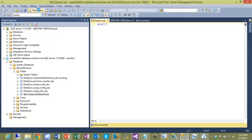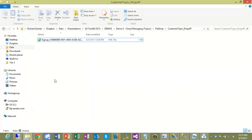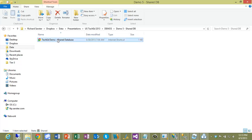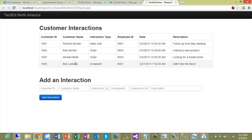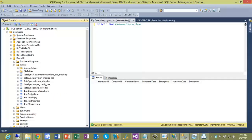So I'm going to quickly select what's in that right now, just to prove that it's empty. And what I'm going to do is simply switch my custom app to point to this instead. So in this case, sure enough, it's empty. If we open up a copy of the application that's pointing at the database, right now it's going to be pointing at a local copy that does have content in it. It should have 4 records in there. Sure enough, so it's got 4 records in the database. This is the one that's sitting on my SQL Server today. So if I look at my SQL Server, I've got one called Customer Interactions, and that's got 4 records in there. And so this is working perfectly fine locally.